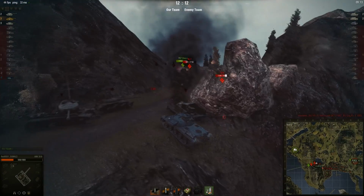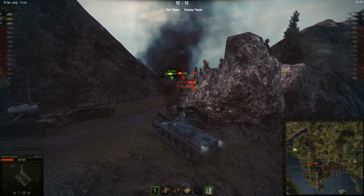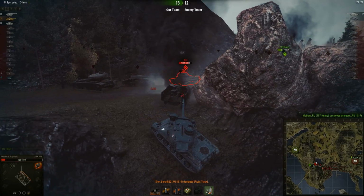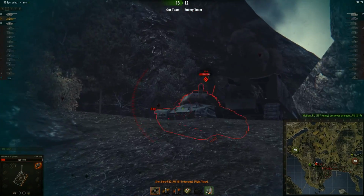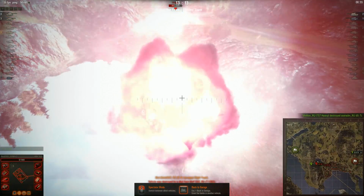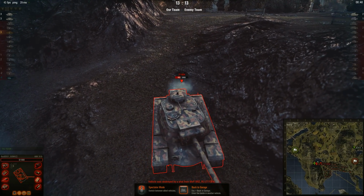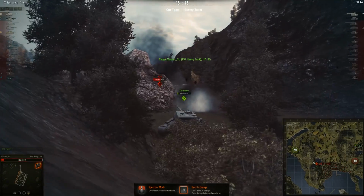The IS-4 has just noticed my presence, but nevertheless I'm going to prioritise the IS-7 and hope that the T-57 Heavy comes to my rescue. Go for the tracking shot there, and the T-110E4 unfortunately catches us off guard. Let's see how our allies do in the remaining game.